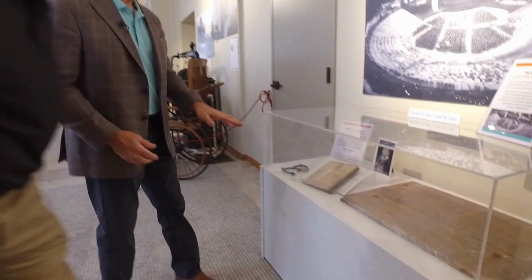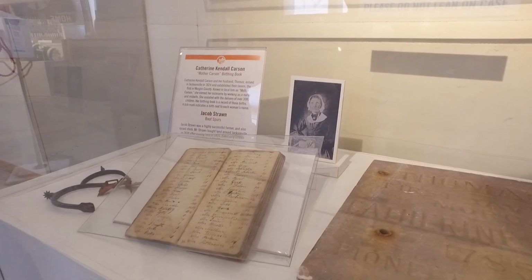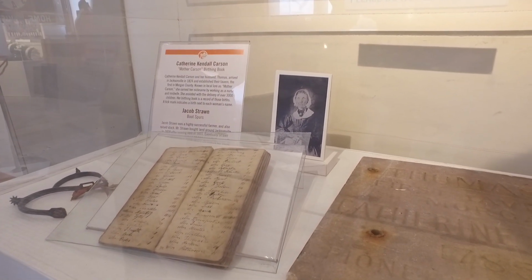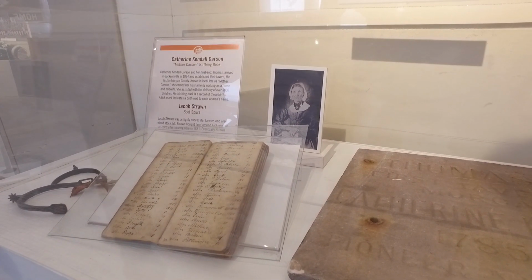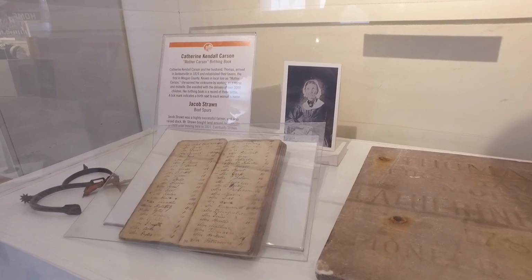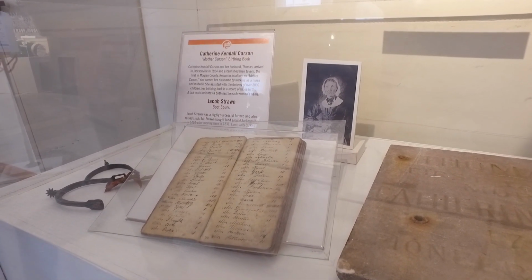Okay, and what's this old book? This is Mrs. Carson's birthing book. Mrs. Carson, Catherine Kendall Carson, as a matter of fact, was one of the first settlers of Morgan County, and she was a very famous, very successful midwife. And this is her original book in which she kept track of the women for whom she delivered babies, and there are hash marks after each woman's name as to how many babies she delivered for them.